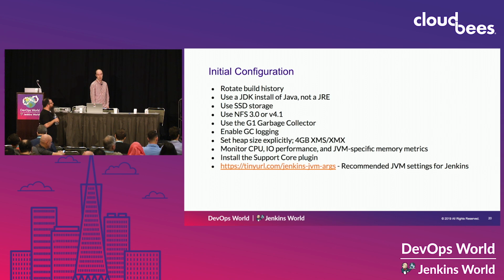Use the G1 garbage collector, enable GC logging. We'll talk about that in more detail in a bit. Set the heap size explicitly. We always say to start with at least 4 gigs and set the minimum and maximum the same so that you don't have to waste time allocating more memory from the system later when you need it, and you don't have to worry that potentially another process on the system has taken up memory so that Java can't allocate more.